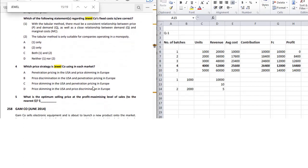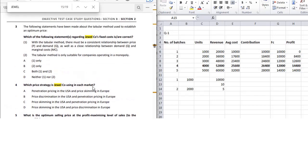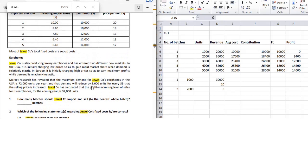Which price strategy is Jewel company using in each market? The second product is the earphone. The question says Jewel company is also producing luxury earphones and has entered two different new markets. In the USA, it is initially charging a lower price so as to gain rapid market share, while demand is relatively elastic. Relatively elastic means if price increases, demand decreases, and if price decreases, the quantity will increase.